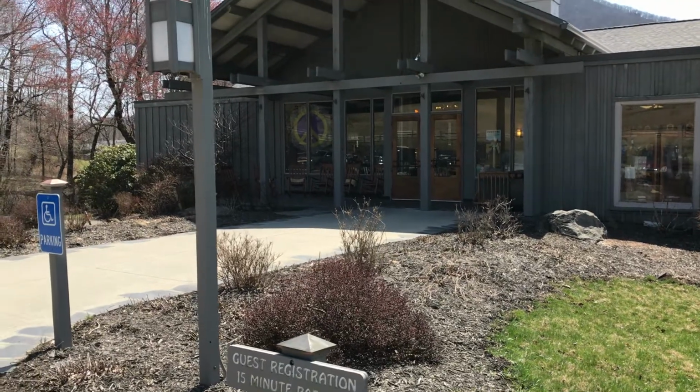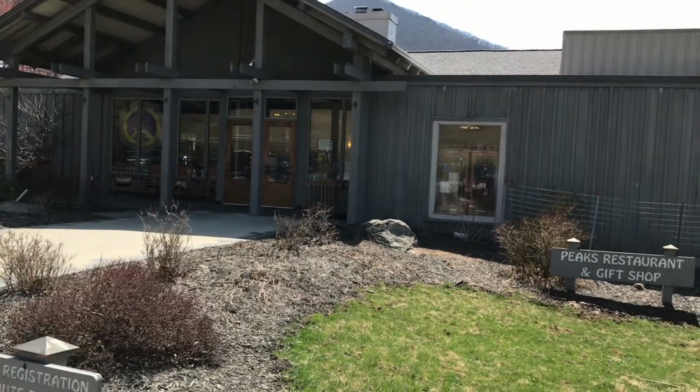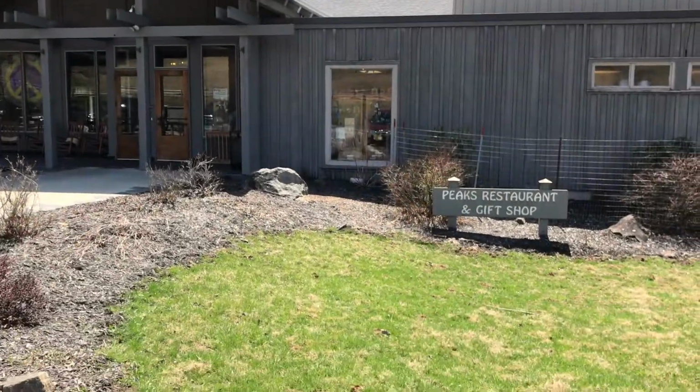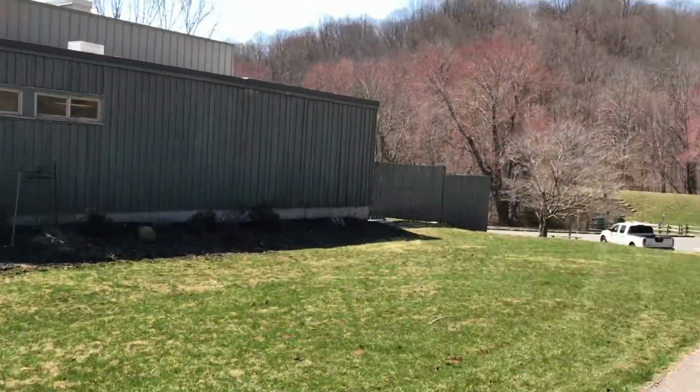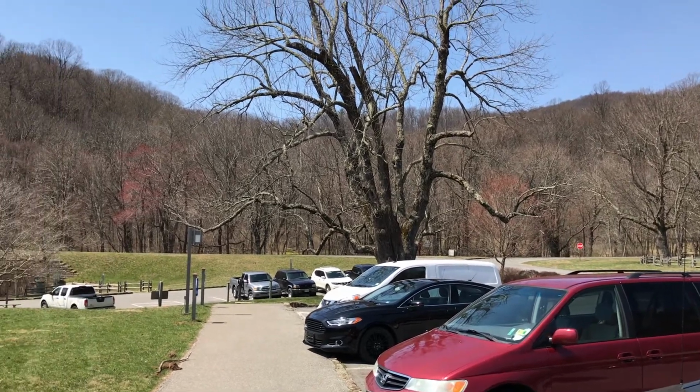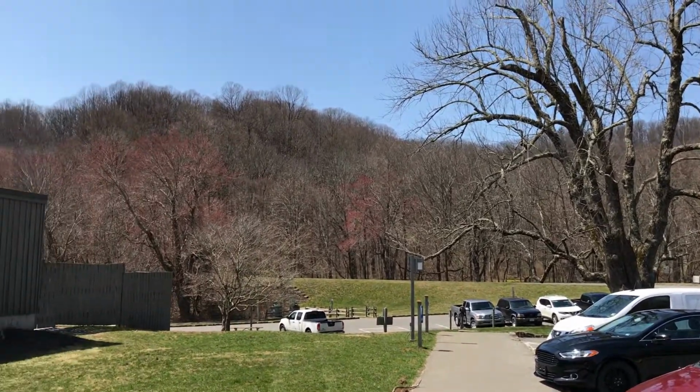Here we are at the Peaks of Otter Lodge. A grand old Sharp Top Mountain up there in the distance. This is the restaurant and the gift shop. I've done the Harkening Hill over there today, which is actually right there.